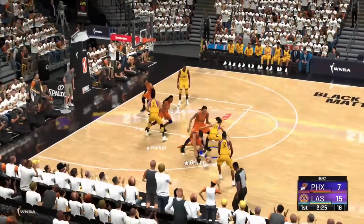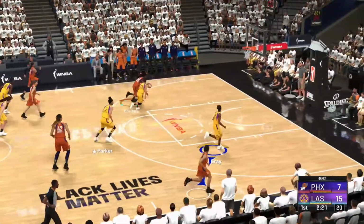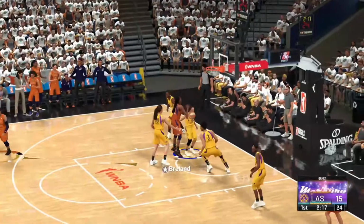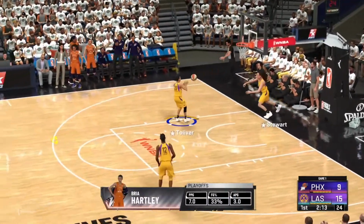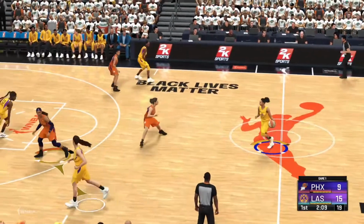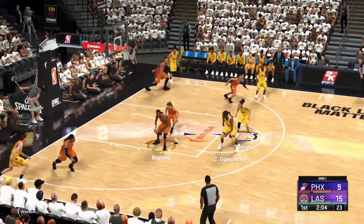Now here's Gray. Ball's knocked loose. Stolen by Hartley. And it's Jessica Breland off the drive. Rhea Hartley, the open look. He hits the back iron and sinks the shot. Working off ball, Hartley scores it. Nice setup from the teammates, and it's the point guard using the pass this time. Tipped away.